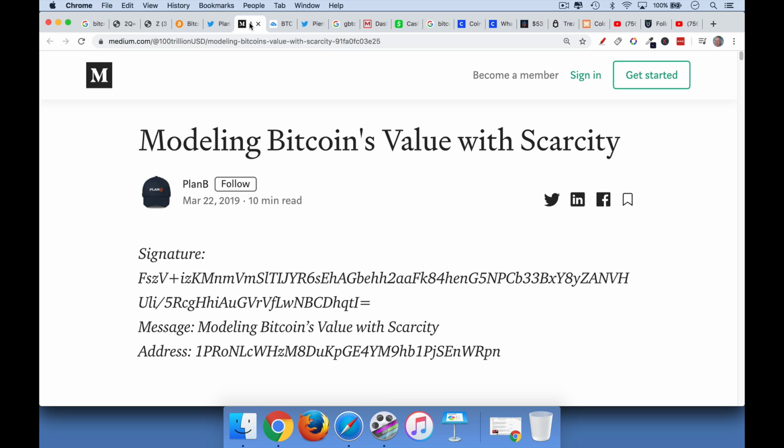So that's the basic stuff behind Bitcoin. I can go more into Plan B's model if you guys are interested. Just let me know in the notes below. But then we get to the question, how to buy and store Bitcoin.